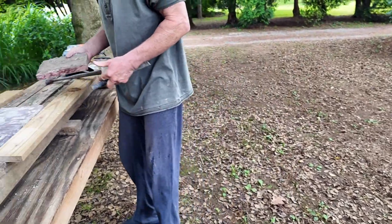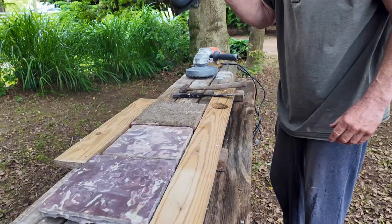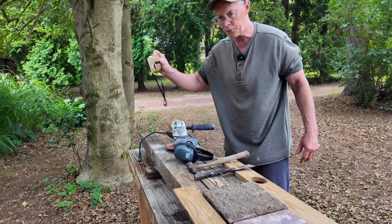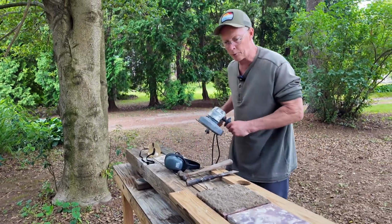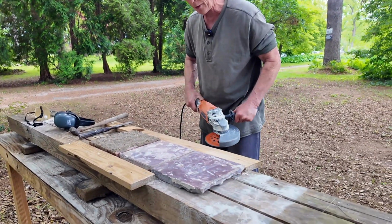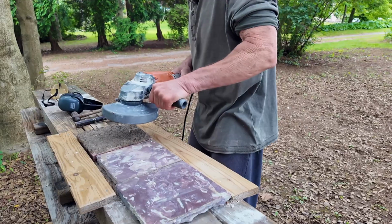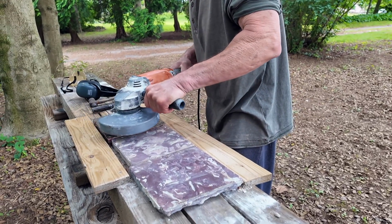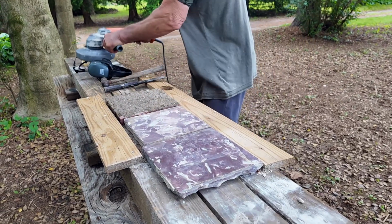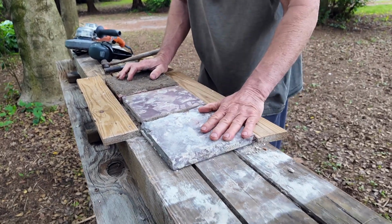So I made a little jig up, and you just put it there. You would always use a pair of earmuffs. You would use a pair of safety goggles. I don't have power down here, so I would bring a generator. I would hook it up, and this is about how quickly it would take to make this smooth. You would turn it on, and then all the mortar would be gone, and you would wind up with something like this, clean.